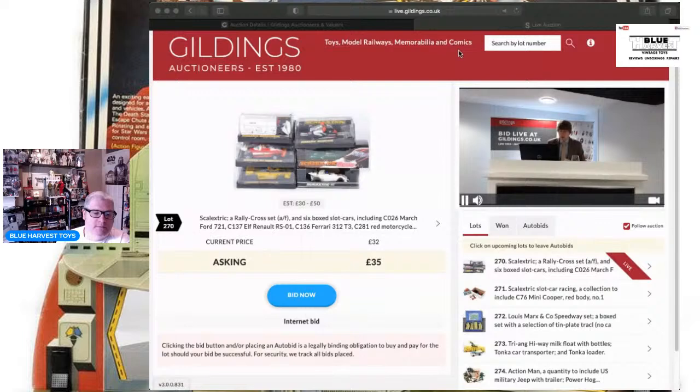270, Scalextric again. We've got some Scalextric model cars there, box and another set. 32 is opening at 32. £32 at 32, 35, 38, £48 for Scalextric at 48. Any further bids there? £48, like 50. 50's bid, all done at 50.